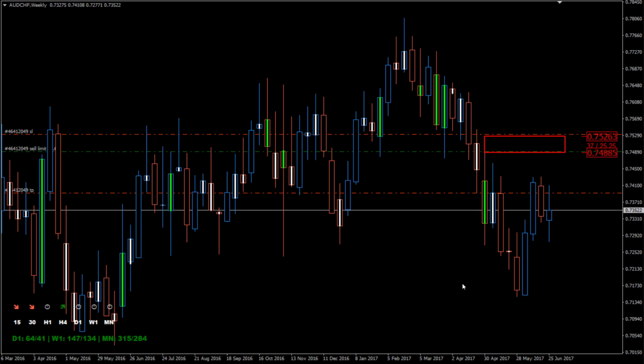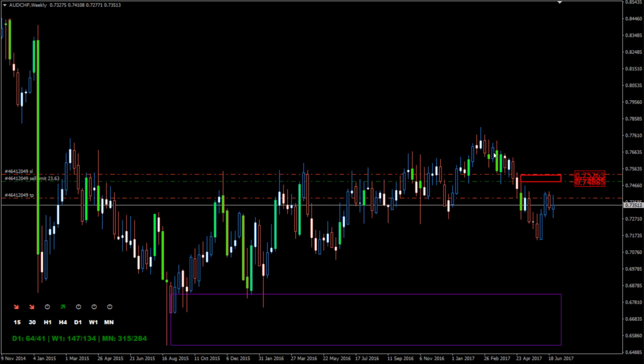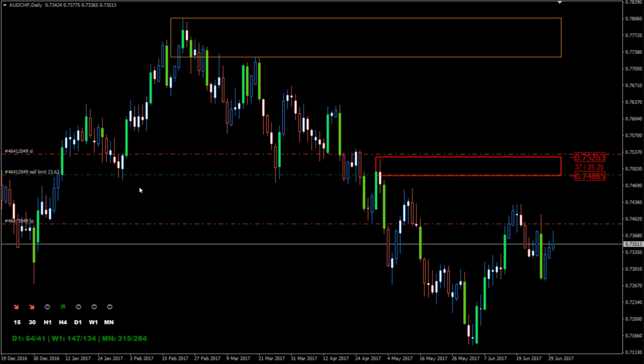Then we have the Aussie franc, which is looking pretty messy. There's nothing really clear. We have a breakaway level here, I can see on the daily. You can see price tested, accumulated.